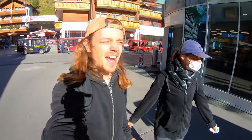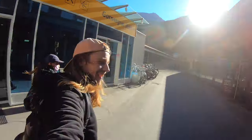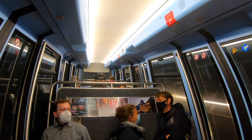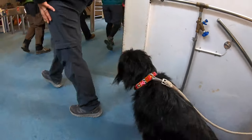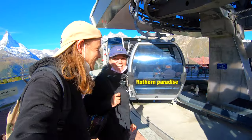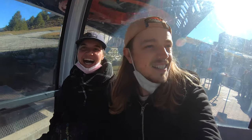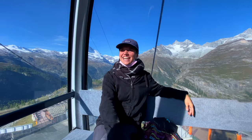The sun has arrived! We are going actually through a tunnel, which is like this steep. Crazy construction! Our third gondola trip of our van adventure so far, and we are now going up even higher into the mountains. Nice! Oh, how beautiful!